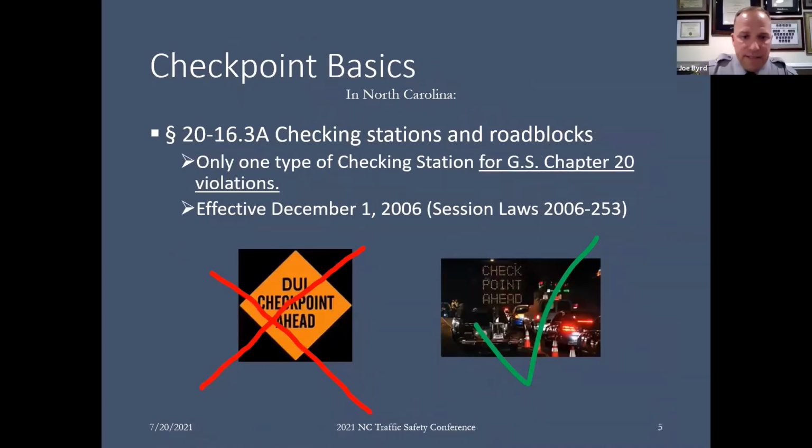All right, just a couple basics. As I mentioned earlier, the basis of the whole class will be General Statute 20-16.3A. Checking stations and roadblocks is how the statute is entitled. Just know that there's only one type of checking station for Chapter 20 violations, and this became effective on December 1, 2006. Those of us that were in law enforcement prior to December 1, 2006 probably remember that there were more. There was actually a specific DWI checking station, and then there were regular checking stations or roadblocks.